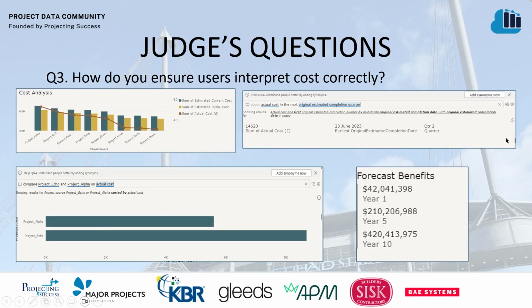And question 3, how do you ensure users interpret costs correctly? We have quite comprehensive breakdowns of the costs in our dashboard. Our main visualization employs cost analysis, for instance, and it compares the current costs against the estimations, the initial ones as well as the adjusted ones. The querying option mentioned before also allows for a quite good understanding of the costs, and the forecasts also allow to understand what the benefits will be in the future compared to the current costs.